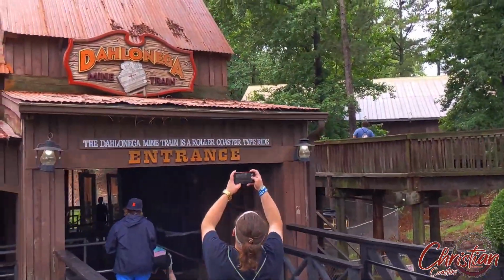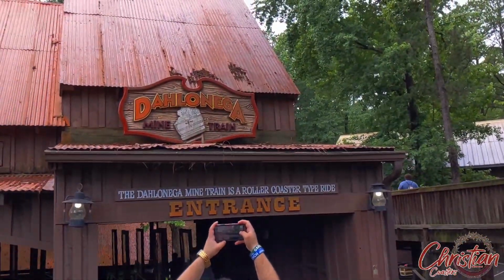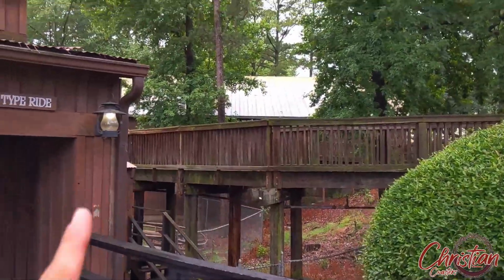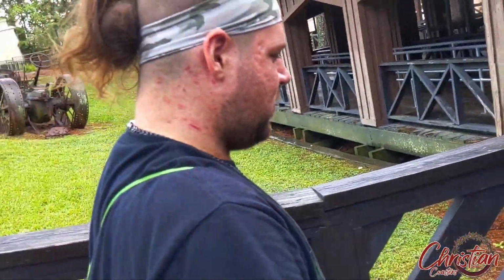Next up is, I'm gonna butcher this, Dahlonega Mine Train. Thomas is not riding, you just saw him walk by over there, but let's give it a shot. I don't really know what to think. Okay, despite the fear-mongering between the 2 coaster media people, it wasn't that rough. It was just really weird. I haven't felt that weird after I got off a coaster since I did Blazing Fury at Dollywood. That's all I gotta say. It was just weird. Not bad, not good, just weird.